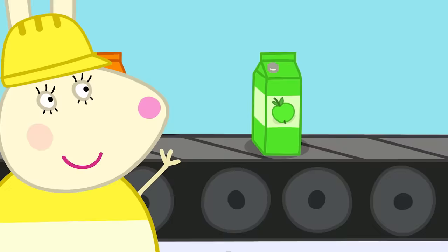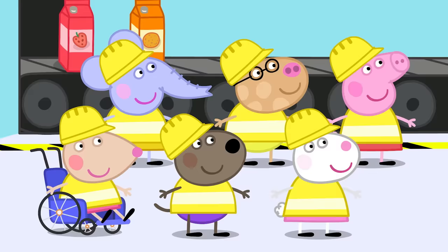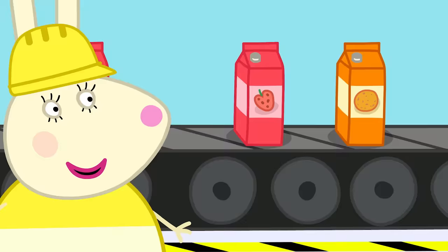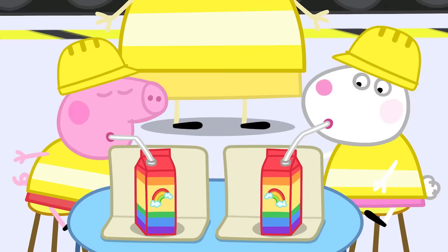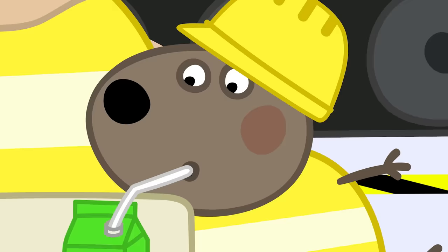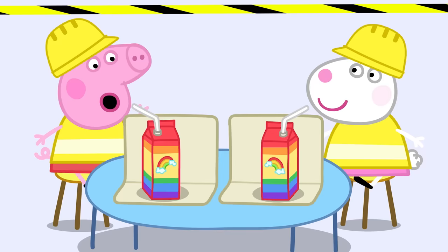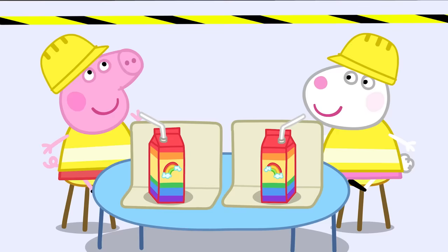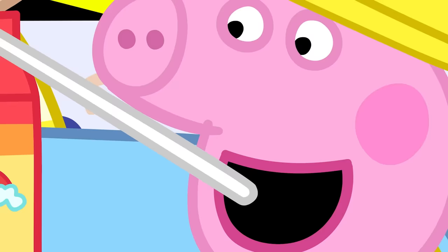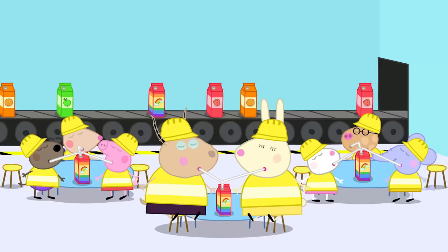This is the tasting room. It's where we make sure all the juice tastes scrum-diddly-umptious. But to make it fun, you have to guess what flavour each juice is. Peppa and her playgroup love tasting juice. Yum! This is orange juice. This is apple juice. This tastes like all the juices at once. That's because it's your special rainbow juice. Yum, yum, yum. Peppa loves learning about juice, and Peppa really loves her delicious rainbow juice.